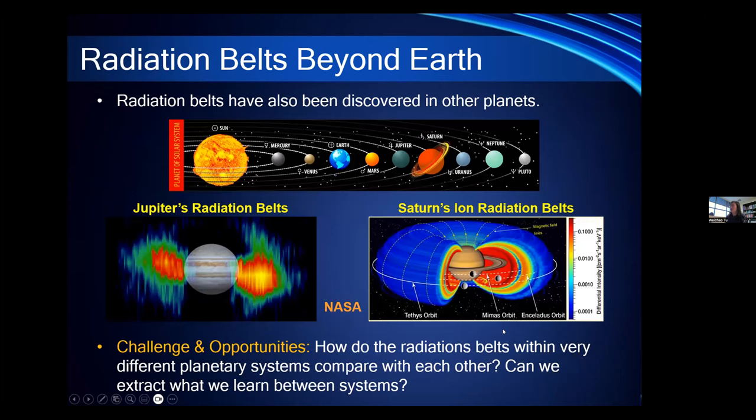Earth is not the only planet in the solar system that has a radiation belt. Radiation belts have been discovered at other strongly magnetized planets, for example Jupiter and Saturn. So the other challenge is, how do radiation belts within these very different planetary systems compare with each other? Jupiter is much bigger, much more massive, and mainly driven internally by its rotation, but our Earth's magnetosphere is externally driven by the solar wind. So they're very different planetary systems, but they both have radiation belts. How do we compare these different systems to understand better, and can we extract what we learn between systems? That's also some very interesting research going on in the radiation belt community right now.